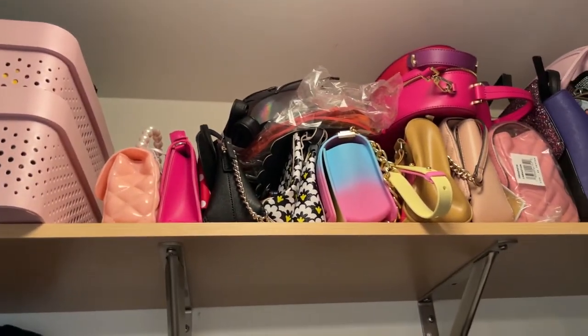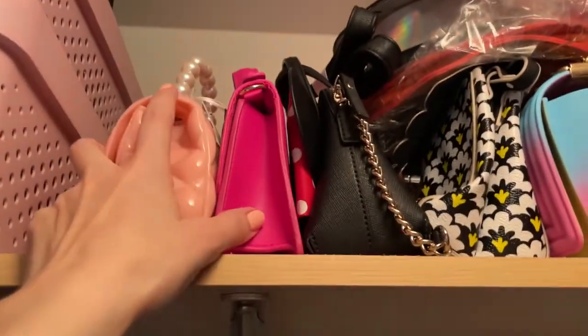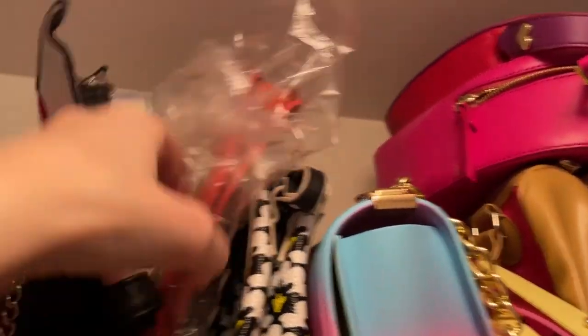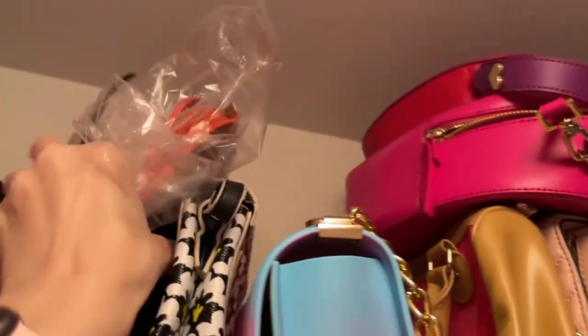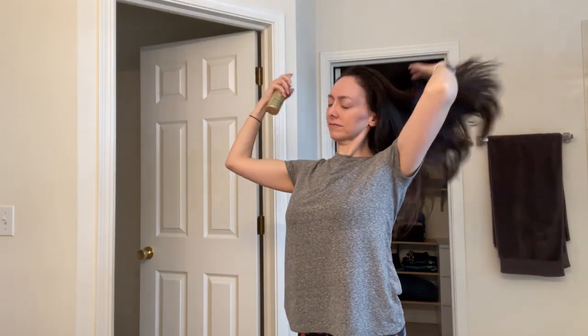And then I think I'm gonna hop up on the stool again. Sorry, it's a little bumpy here. Just to kind of show that I don't really have a great way to store or display my purses. So they're just kind of all mashed up here, lined up on this high shelf. And that's really the only space I've got for them right now. And it's a little messy, but it's fine.